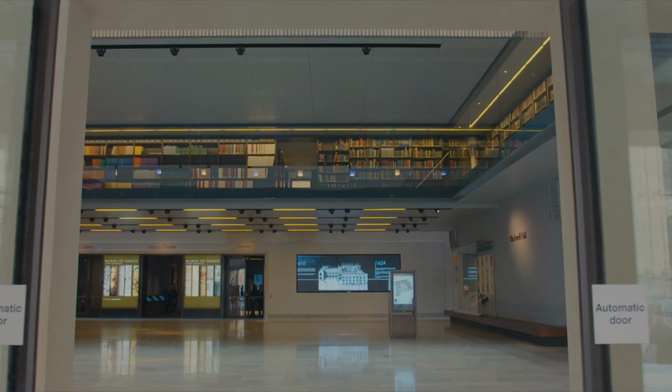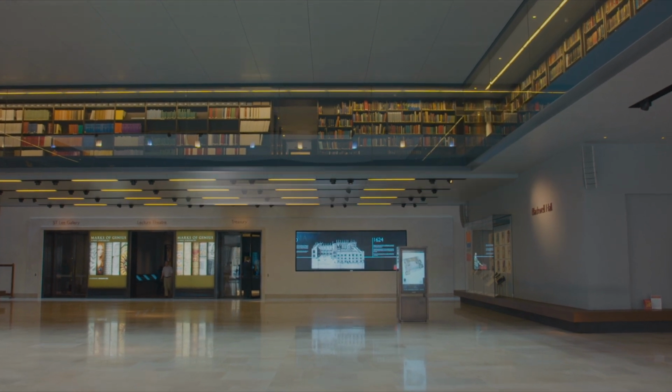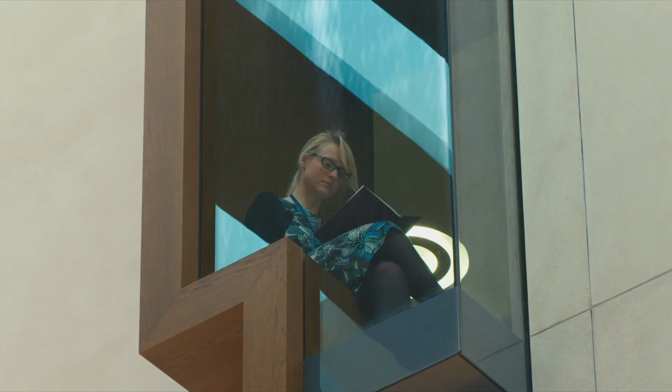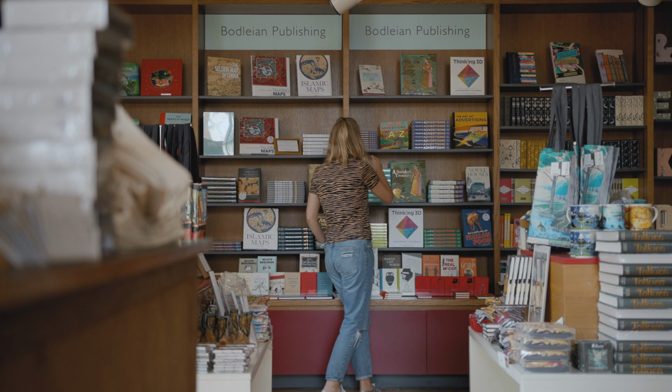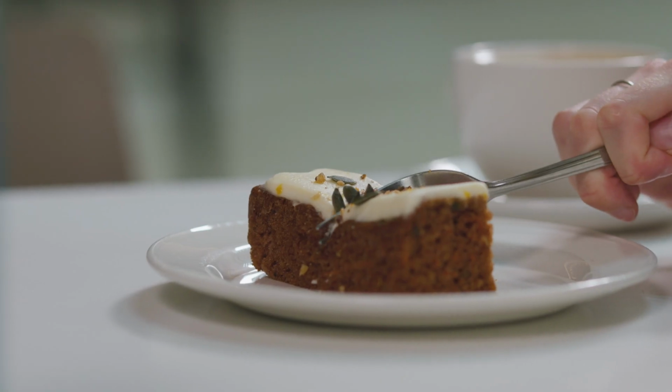At the centre of the library is Blackwell Hall, a modern and open atrium space. The ground floor was designed to be a place that the public could enter freely, and we'd never had that before. They could see the collections, they could see staff and readers moving about in the upper levels, but they could also at the same time enjoy the kind of buzz of the ground floor.